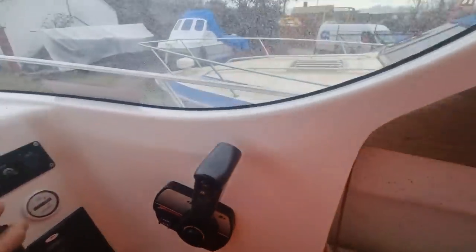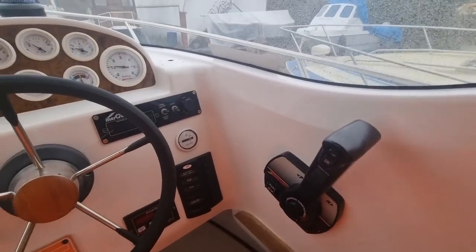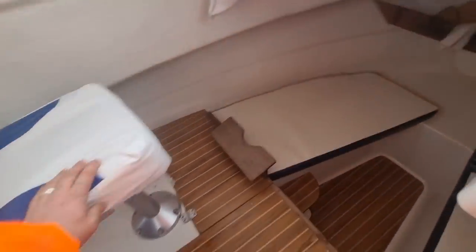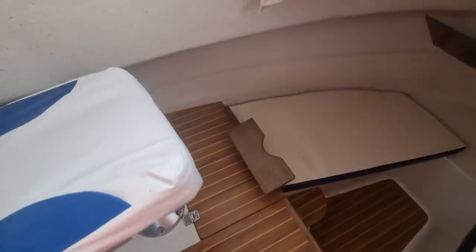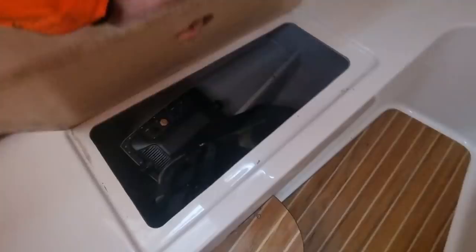These are nice and smooth, which is hydraulic, which is a big change from the old cable on the Wilson Flyer. But yes, it's got places all around it for storage. We've got places under here, in here. Fish finder is the same on the other side.